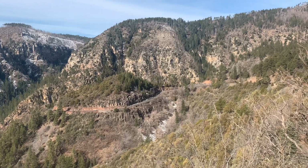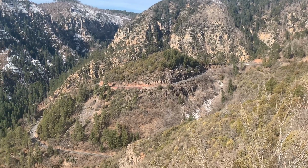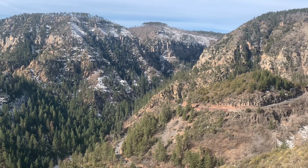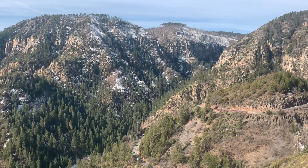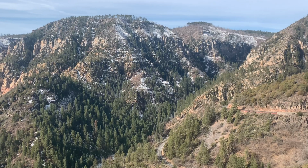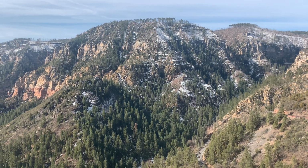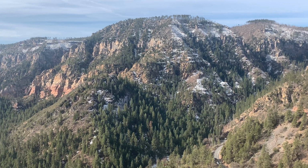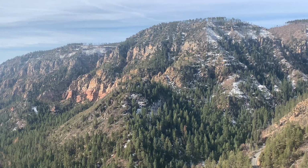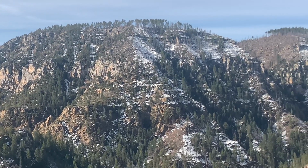Check out the little roads, switchbacks all the way down to Sedona. So beautiful. And right now it's around 9:30 in the morning. Temperature today will be around 72 degrees. Pretty warm, and you still see snow. Snow in those mountains.